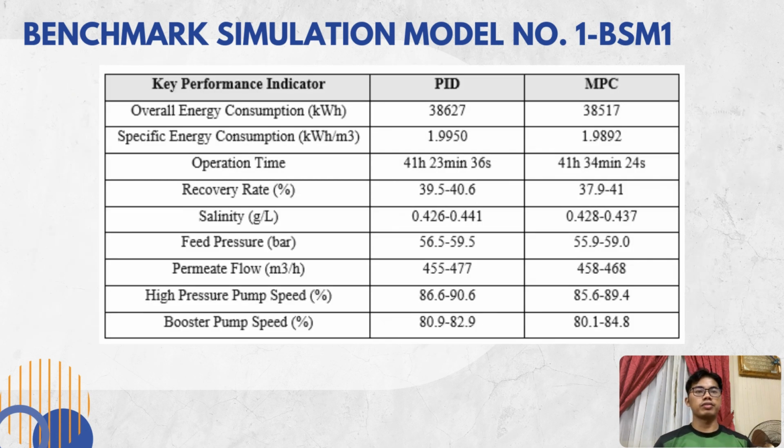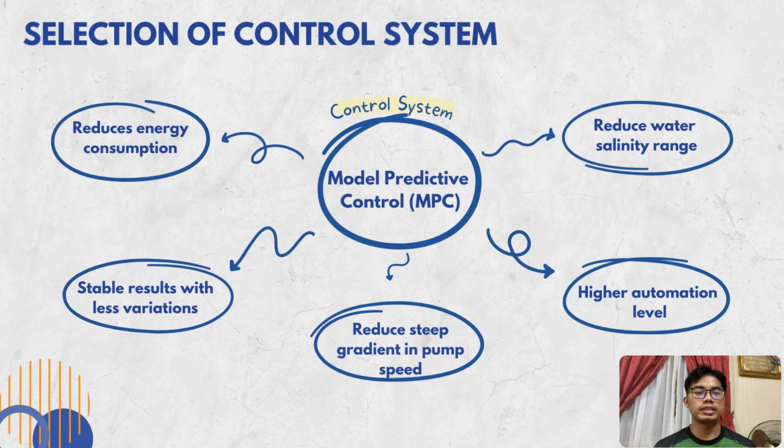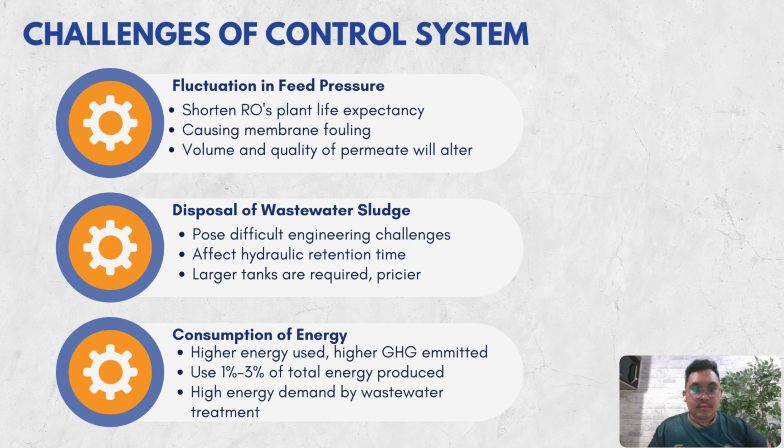Next, a comparison of key performance indicators by PID and MPC controllers can be summarized here. Smaller variations are observed in MPC. The usage of MPC over PID provides several advantages to the plant's operation, such as reducing water salinity range and higher automation level in production process. It also reduces pump speed gradient, which prevents wear out. MPC provides results with higher stability and smaller variations in all the key performance indicators, as well as it reduces the energy consumption.